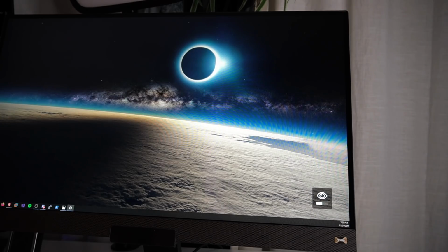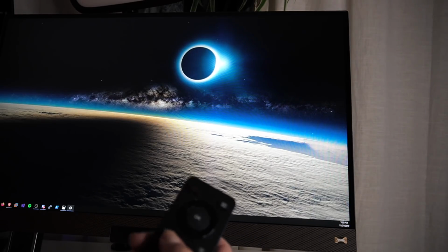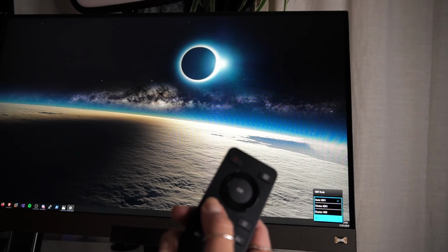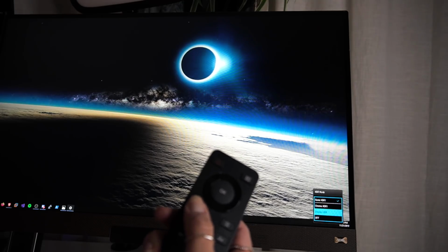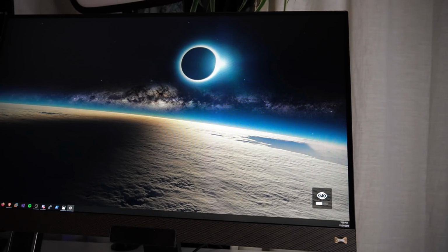right now it's on multimedia. Let's change it to web surfing. Audio scenario. Oh, that's cool. And the BI is on. And it even has the button to change HDR on the fly, depending on what you're doing. Game, cinema, display, off. We're gonna leave it off for now. And I like this remote.